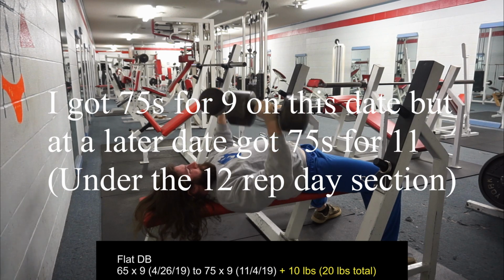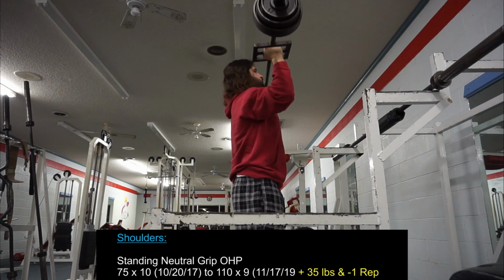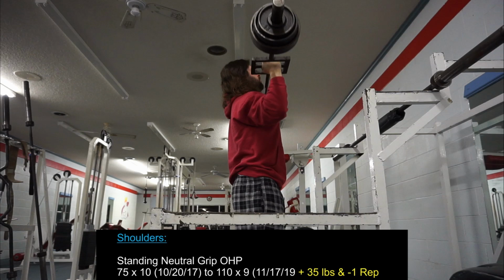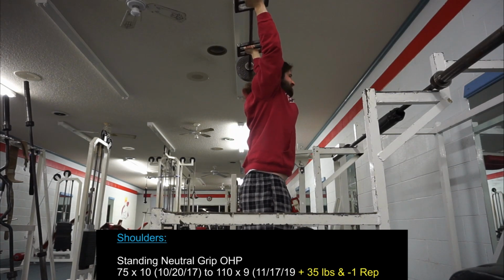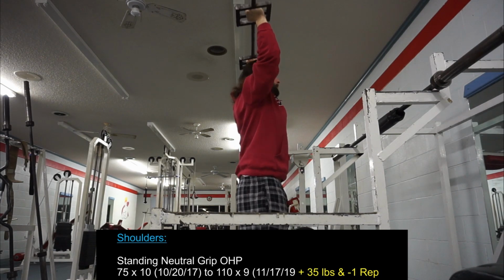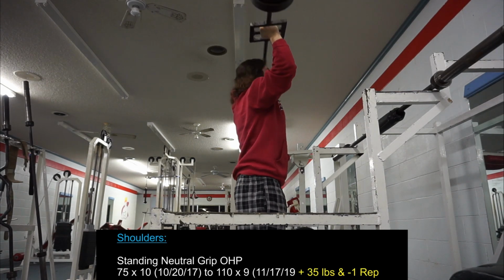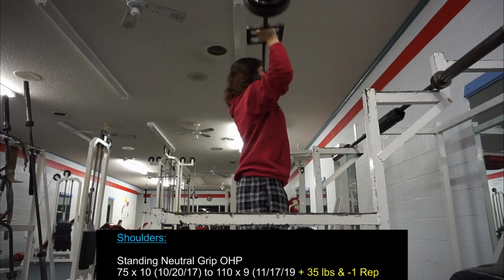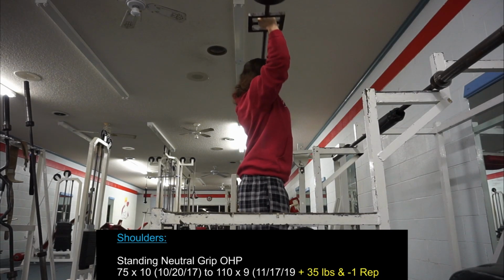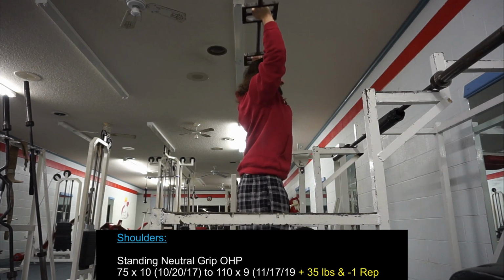Like I said, the progress is progress, and some I made awesome gains on, some I didn't. But standing neutral grip overhead press here went from 75 pounds for 10 on 10/20/17, so this is right around the beginning of the bulk, to 110 pounds for 9 reps on 11/17/19 near the very end of the bulk. So 35 pounds gained and minus 1 rep compared to the 10 there, but still 35 extra pounds. Basically almost the same amount of reps. That's a lot, man. You break that down monthly, and that's what you really want to focus on, making these small incremental gains, and the gains are going to come over time.